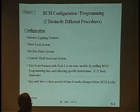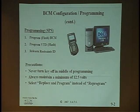So you better have your RPO codes located and deciphered. Programming, SPS. Basically, if you can flash a PCM, you can flash a BCM. The same process. Some BCMs are flashed, but most are configured. I had a 2004 SUV where I had to replace the airbag module. I could not set it up until I programmed the BCM, I kid you not. And the configuration is in it.